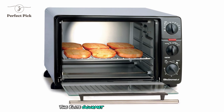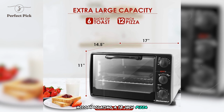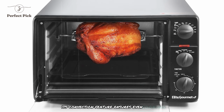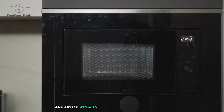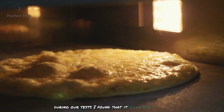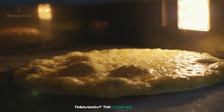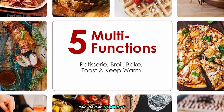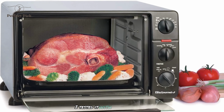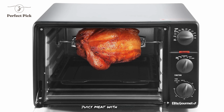The Elite Gourmet boasts a spacious interior, accommodating a 12-inch pizza or up to 6 slices of bread. Its convection feature ensures even cooking and faster results compared to traditional ovens. During our tests, I found that it preheated quickly and maintained consistent temperatures throughout the cooking process. One of the standout features of this oven is its rotisserie function. I tested it with a small chicken, and the results were impressive: juicy meat with crispy skin.